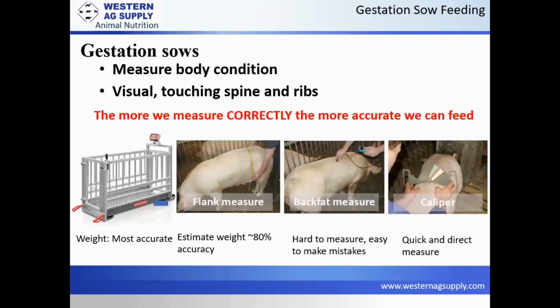So in order to properly feed sows in gestation, we need to correctly assess the sow body condition. A lot of times, the body condition assessment is done visually, by eyeballing or touching the spine and the ribs, and this is not very accurate. The most accurate would be to weigh them, but we consider this to be very tedious.